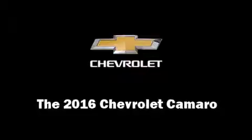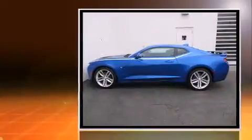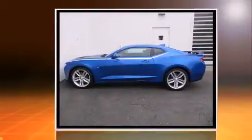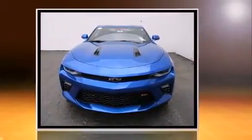Introducing the 2016 Chevrolet Camaro. This two-door, four-passenger coupe offers the features and options for which you've been searching. Chevrolet made sure to keep road handling and sportiness at the top of its priority list.